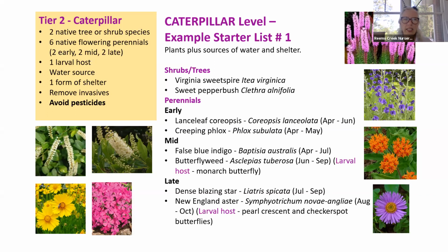So the early plants in this one are the lance leaf coreopsis, the yellow flower in the bottom left, and then creeping phlox. Believe it or not, creeping phlox, our beloved creeping phlox, is a native plant. Isn't that cool? And then in the mid-blooming range, we've got Baptisia or false indigo, and that's got beautiful pea-like flowers. And we've also got butterfly weed, and that's also your host plant.